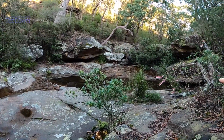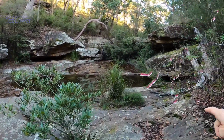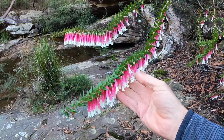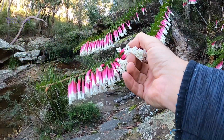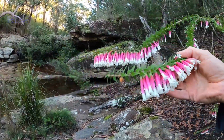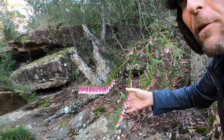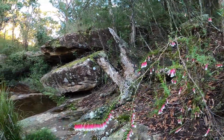Carries on. See, this is called a Korea. Not Korea, the country, a Korea. Yeah, look at that. Beautiful flowers. There's a lot of colour here. Not really a smell to it. All right, you lead the way.